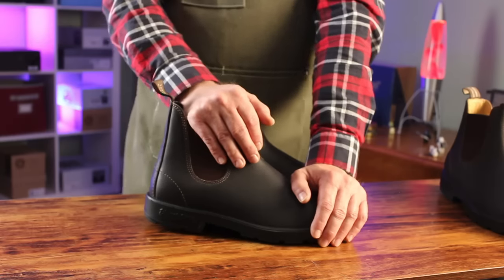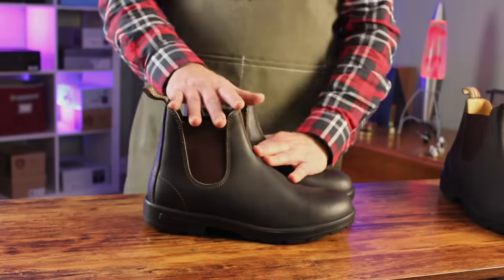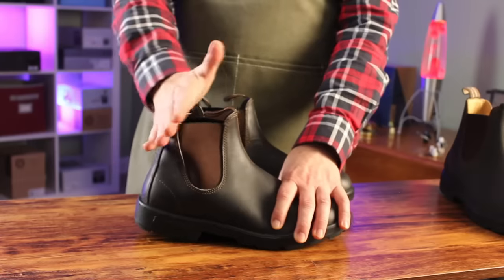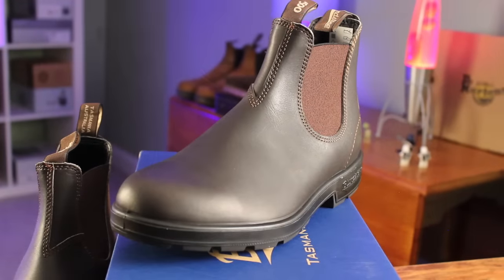We're going to talk about my favorite brand of Chelsea boot, the Blundstone, even though this isn't my favorite model. So let's lace up, or rather, slip on, and explore what makes the Blundstone 500s one of the most popular Chelsea boots.